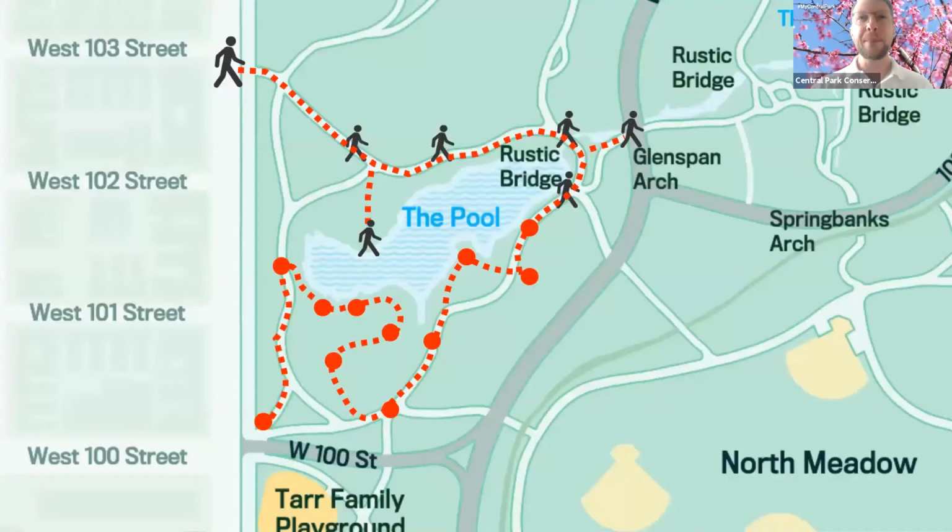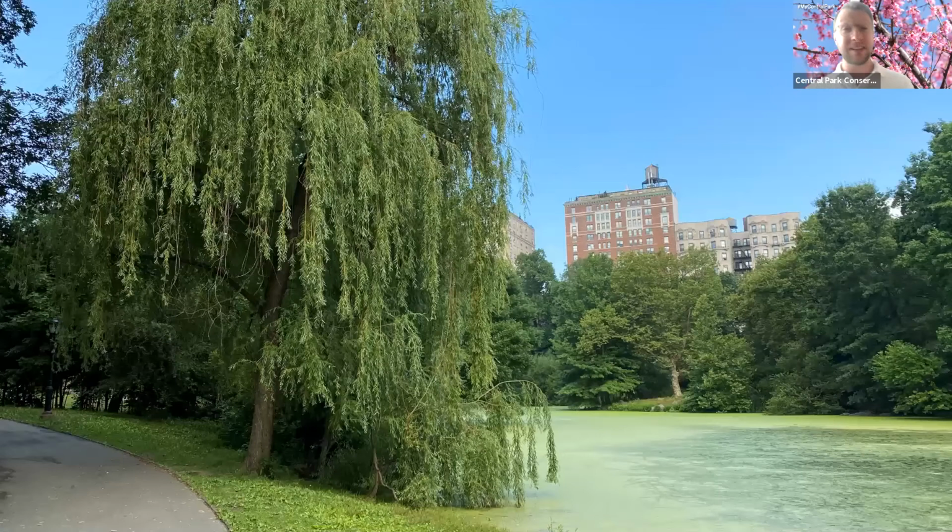Okay, we made it to the south side of the pool, and we're about halfway through the walk, and we're going to now see one of my favorite trees in the area. This one. I think this is one of the pool's most magnificent trees, personally. I love a weeping willow. I think it really enlivens the shoreline, and you often find them by water, and there's a really good reason for that.